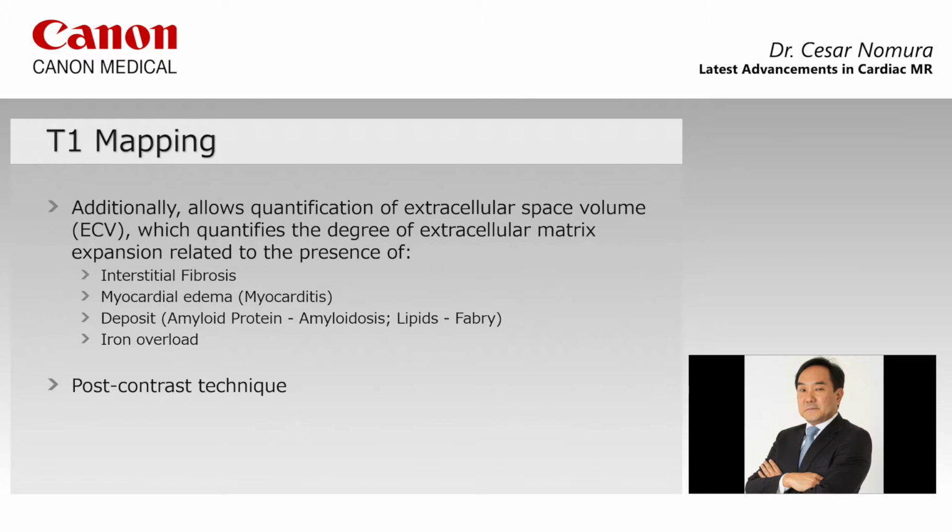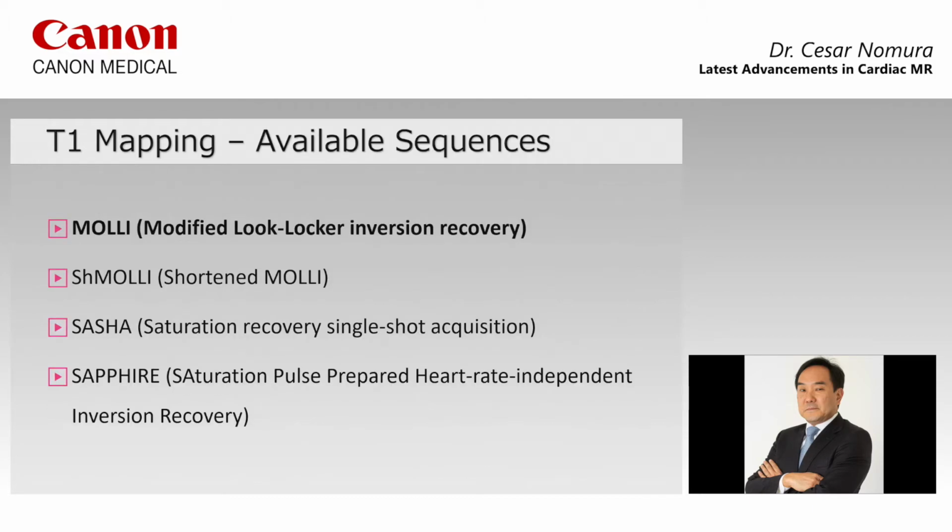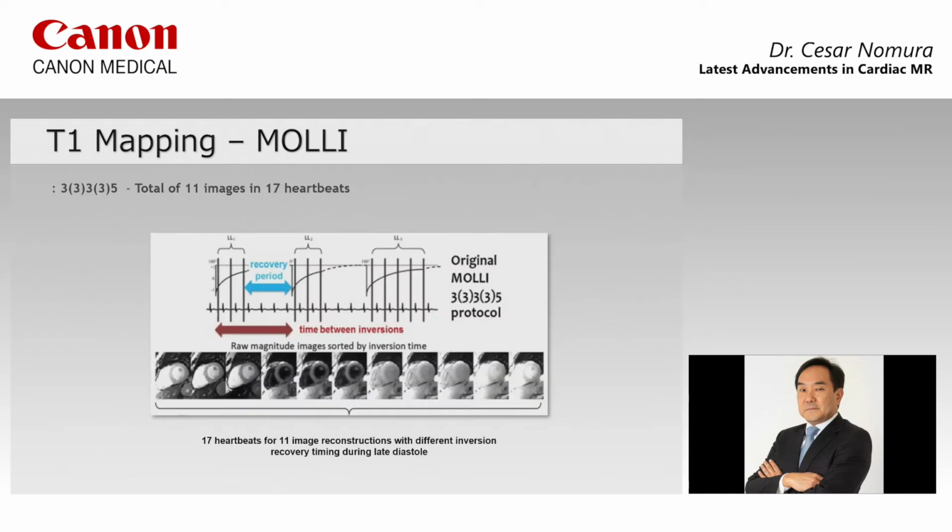The sequences that we have available to evaluate T1 are different: Molli, Shmolli, Sasha, Sapphire. In the past we used Sasha, now we are using Molli, and this is the most validated sequence, the one that we are using. This is the protocol for the Molli sequence. It's a long sequence so far. It's 17 heartbeats, sometimes you can go lower than this, with a total of 11 images.